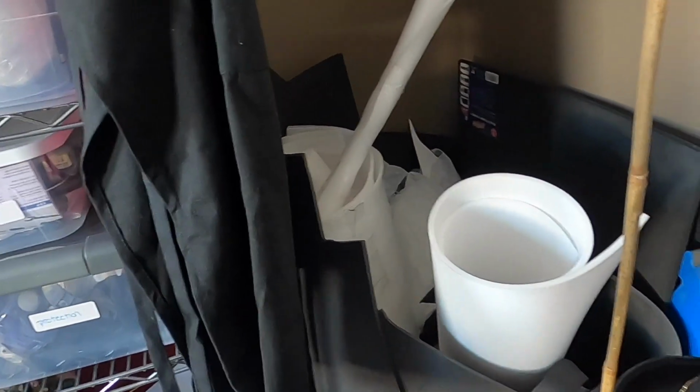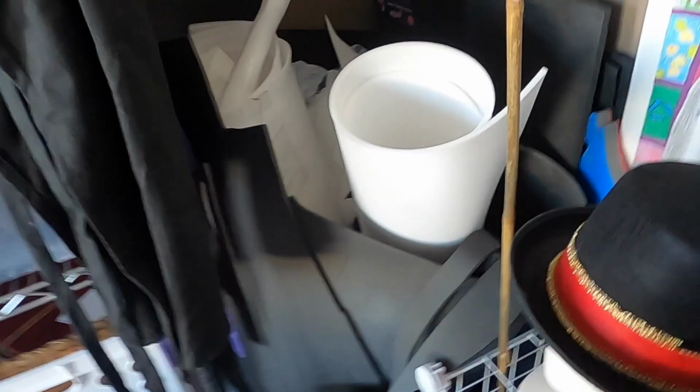In this corner is all of my bigger rolls of foam. This is a bit of a nightmare. I need to work on this. I would like to get a big square rectangle or trash can thing that can fit in here and I can just shove them in there, but that hasn't happened yet.